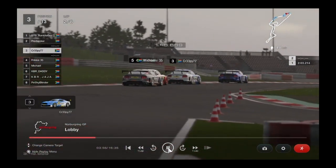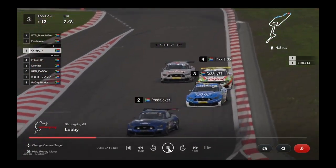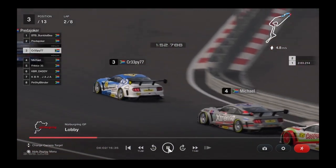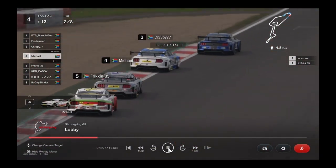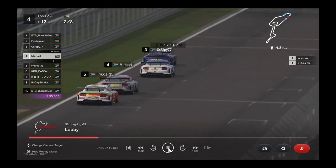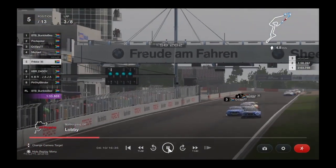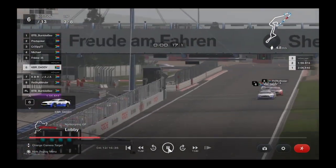Brake disc just lights up to the red, and they're pushing hard. Coming up. We got Michael moving up in 4th. He's driving the privateer Audi, and he's in 4th. That's looking good for Audi, because Audi is battling to get onto the top 5.